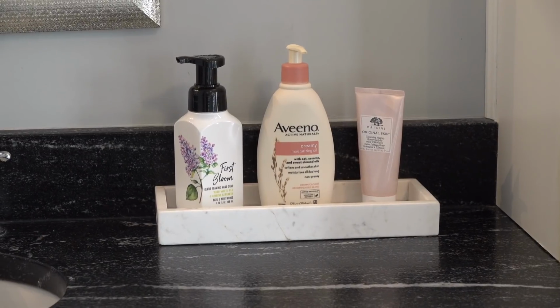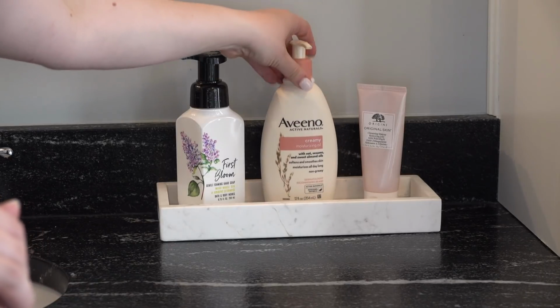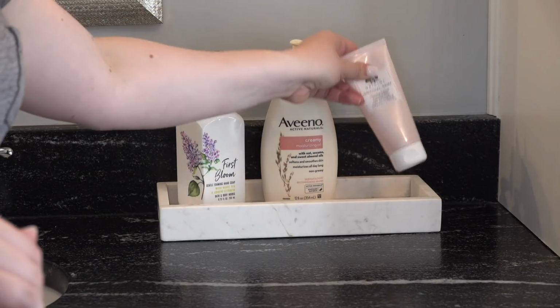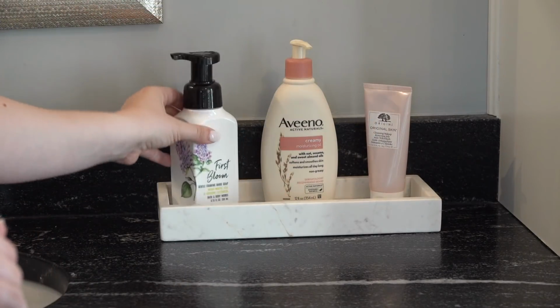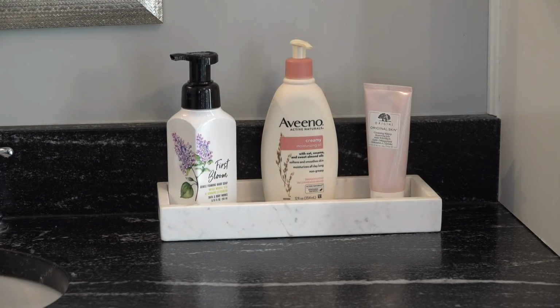And then last of all, back here, I've just got this tray I got at Target, and I just have the body lotion I'm using right now, this makeup remover, and then my soap. I don't know if I'm going to like this enough to keep this up on my countertop. I usually don't keep anything, but it was kind of nice just to have, so we'll see. So that is everything. I hope that you enjoyed.